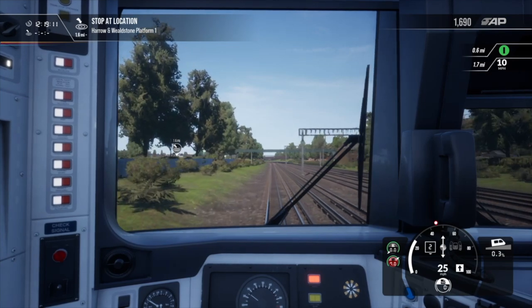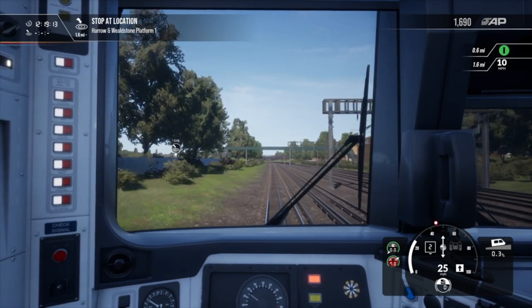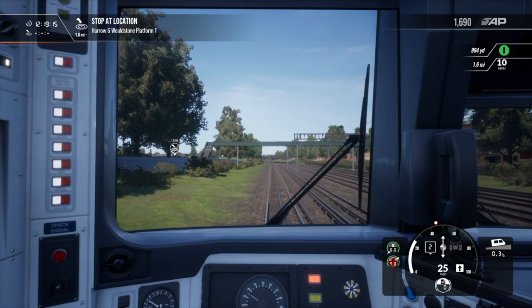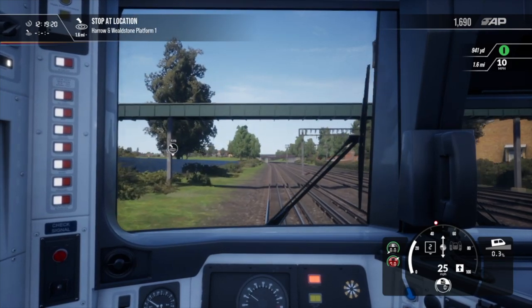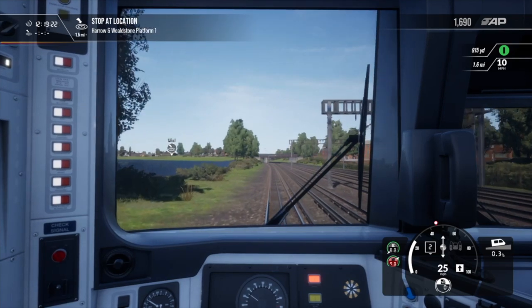So do the first one from Kenton to Harrow and Wheelstone, next one South Kenton to Harrow and Wheelstone, stopping at Kenton and Harrow and Wheelstone, and keep going back until you have filled 20 trains and they're all going in the opposite way.